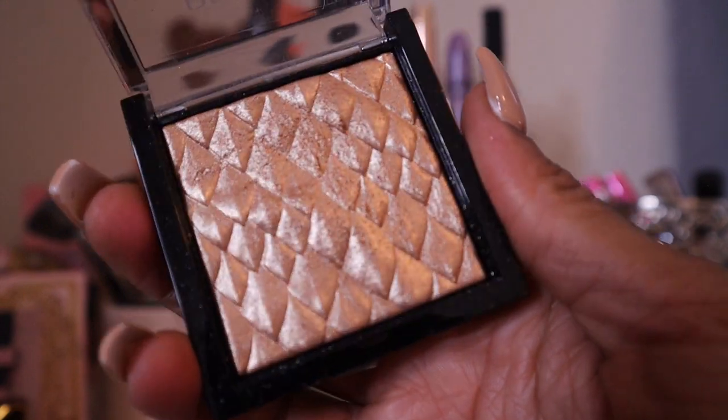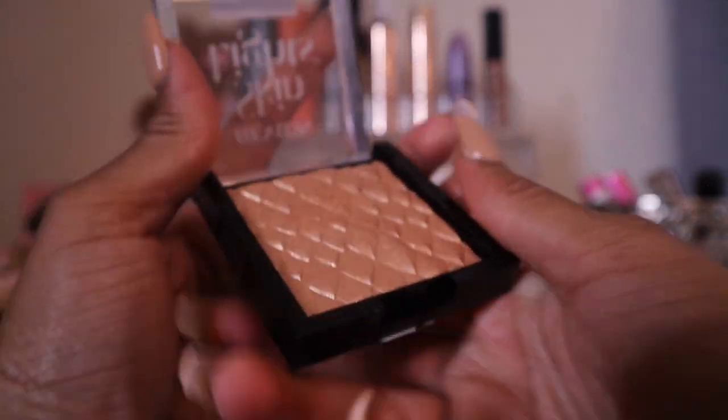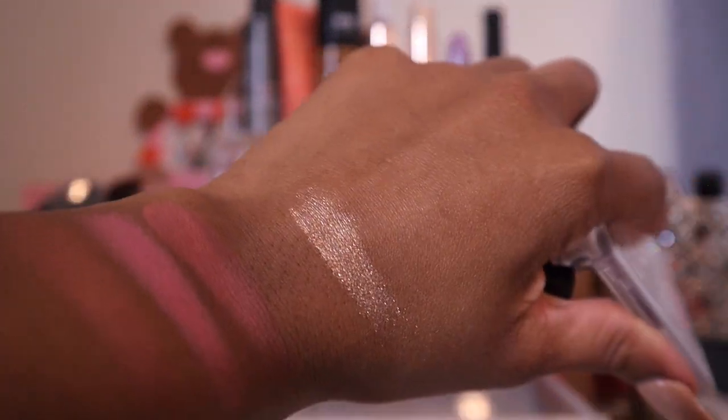I love the pattern, but y'all can see that I've used it a bit, but not as much. So I really, really like this highlighter. It kind of has this nice glittery effect to it.